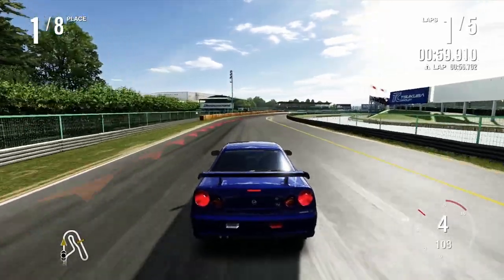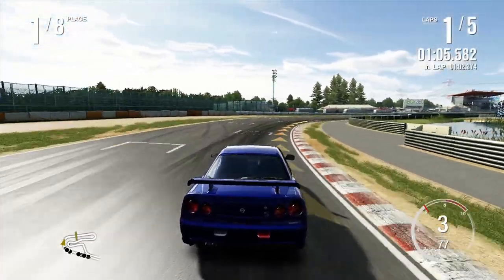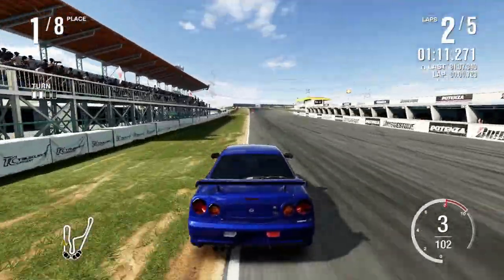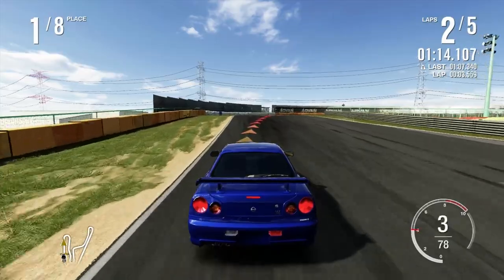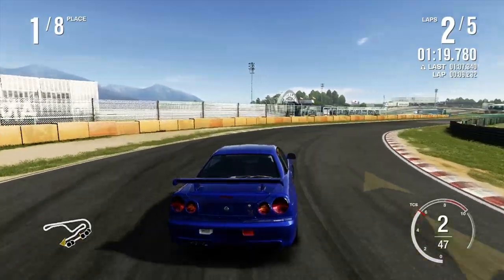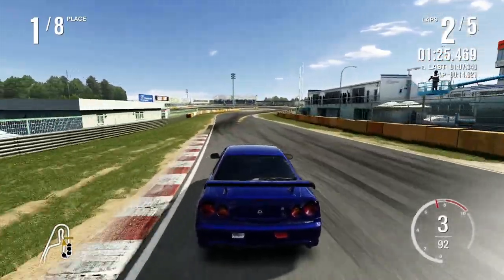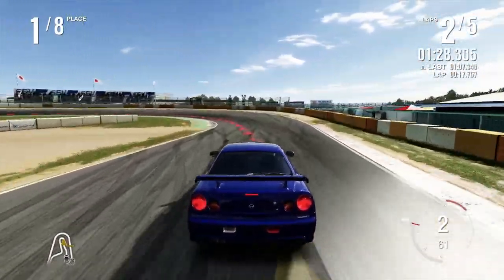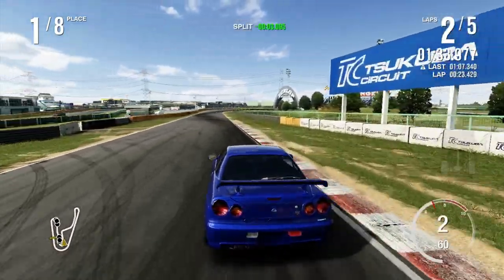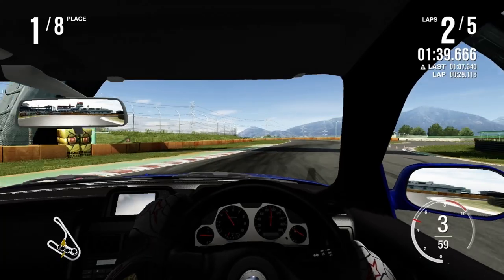Oh, that sounds so good. Oh my gosh, I love it. It's such a beauty to drive. What does the interior look like? Let's have a look.